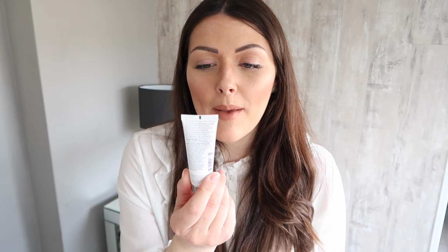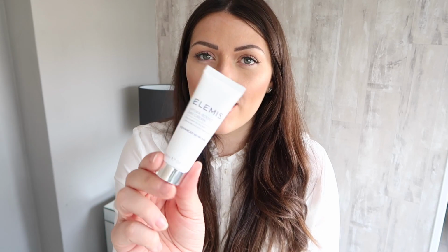So if you're looking for a new day cream and you're like me, you have combination skin, maybe quite dry in your cheeks and oily in the middle, then this is really, really good. Also the Hydra Balance cream is really nice as well, but I'm going for the Hydra Boost this time. Like I said, for all of that, that was £40, which I thought was pretty good going considering it's Elemis. It's a high-end brand. It's really, really good, and it's called Hydrate.